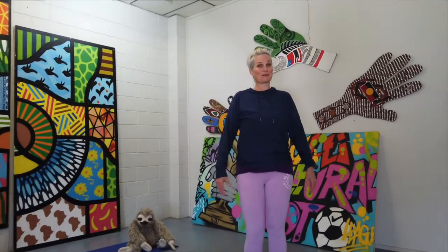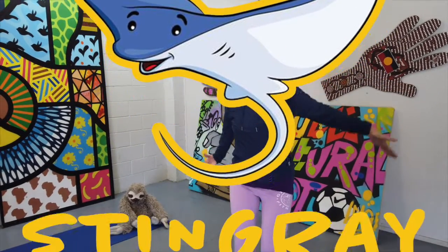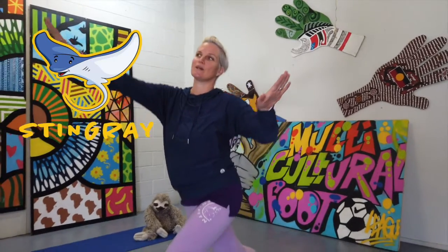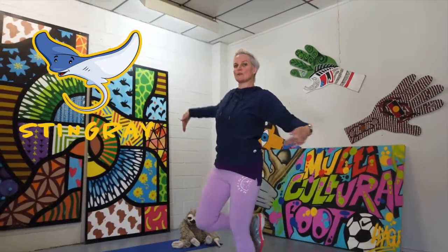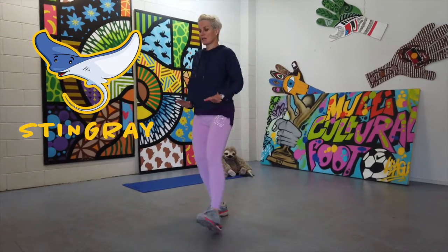So this time, boys and girls, and moms and dads, we're going to go underwater again. Have you ever seen a stingray? They're really beautiful, graceful, floaty animals. So we can use our arms and our legs, and we can glide like we're underwater, nice and slowly. Or if we're sitting down, we can just do it with our arms.